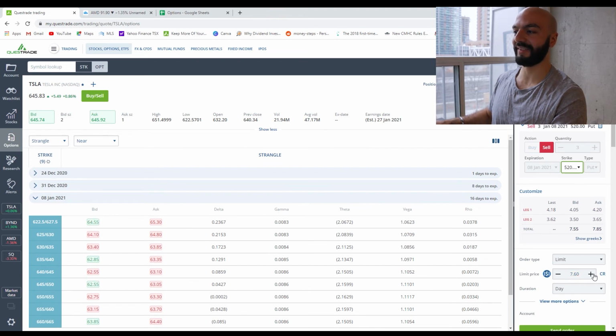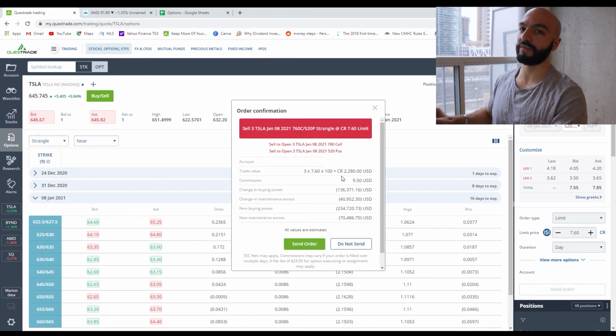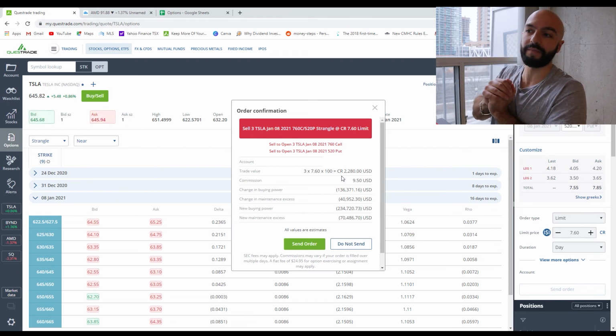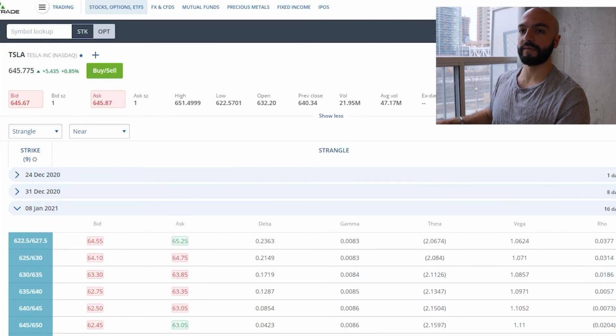Let's roll the dice, guys. Let's see what happens. So rolling out Tesla for another week, and then I'll be making $2,280. Let's hope I don't have to manage this. Let's hope the same thing happens. Tesla trades sideways and I can close at a gain. So let me sell that and it gets filled right away.